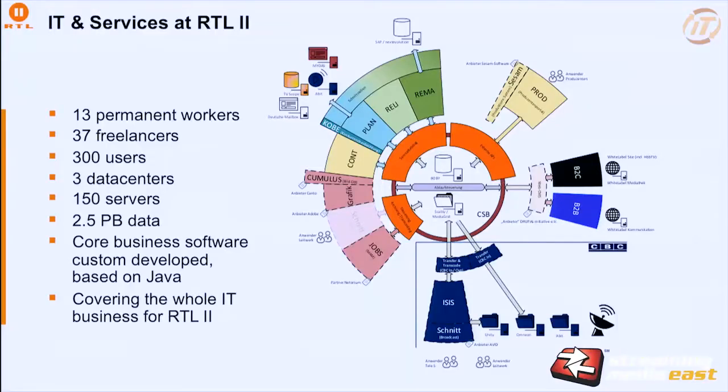Okay, now coming to the IT department of RTL 2, we have 13 permanent workers and about 40 freelancers. With this team, we take care of more than 300 users and 3 data centers, about 150 servers with 2.5 petabytes of data.